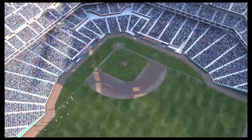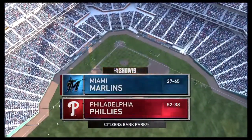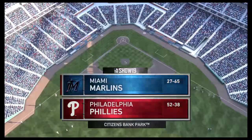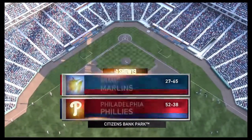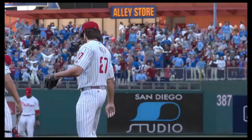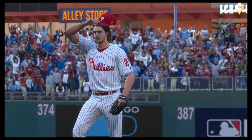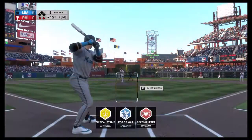Time for baseball on the show from the bank. Citizens Bank Park in Philadelphia. Tonight, a matchup of teams at opposite ends of the division. Aaron Nola gets the starting assignment for the Phillies. What do you have for us on him, Danny?